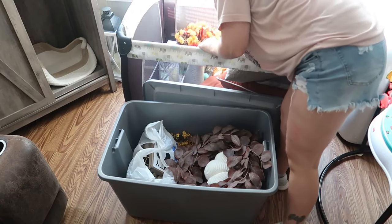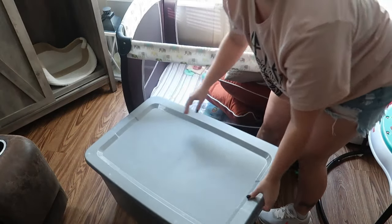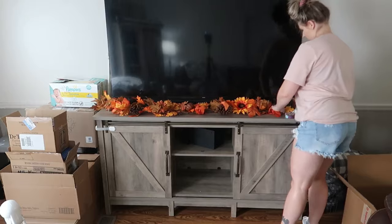On day 2, I didn't get very much packed because we ended up going to the fair that evening whenever my husband got home from work.